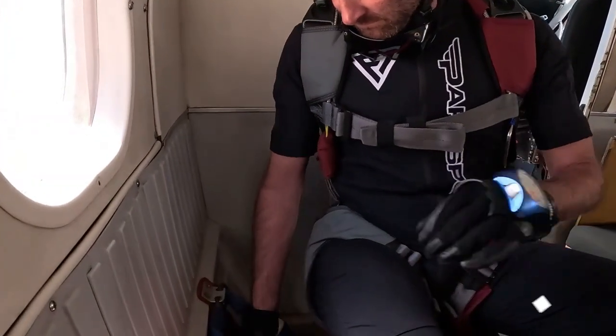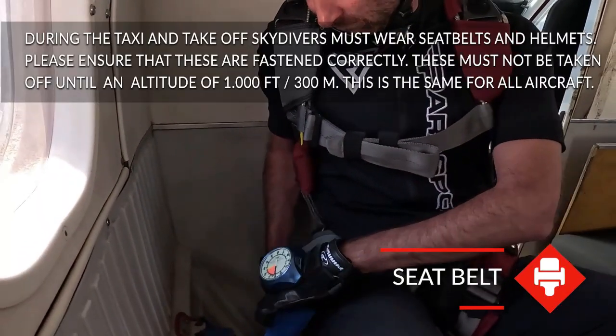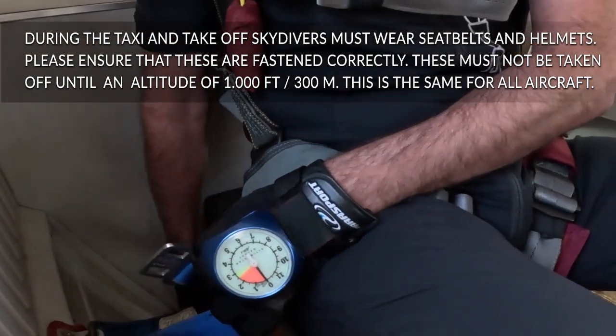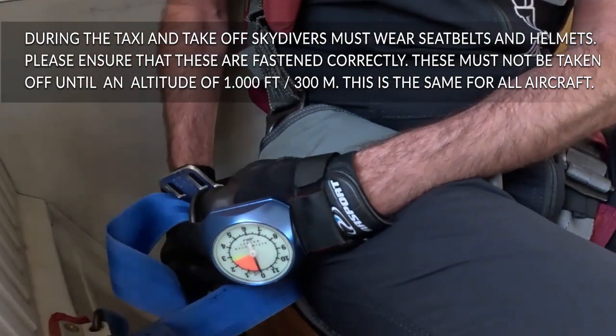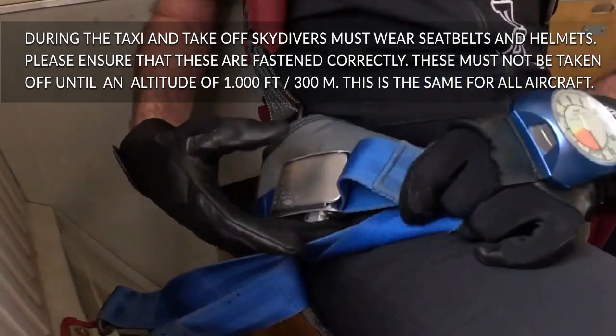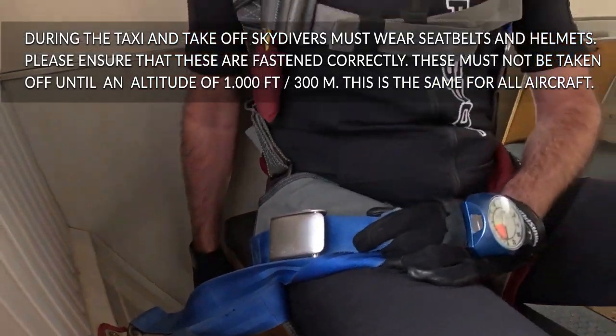During taxi and takeoff, skydivers must wear seat belts and helmets. Ensure that these are fastened correctly. Seat belt and helmet must not be taken off until an altitude of 1,000 feet, or 300 meters. This is the same for all aircraft.